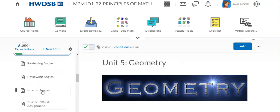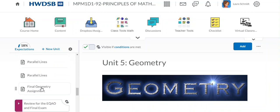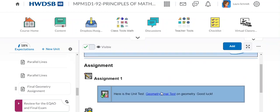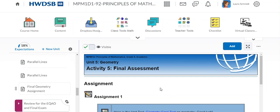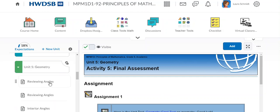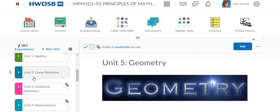So there was reviewing angles, interior angles, exterior angles. There were a couple of assignments to do, parallel lines, and then the final assignment is a quiz. So get all that stuff in, and then you can write the final geometry test or quiz, or whatever you call it, online. And that's the plan. As soon as you can get this done, get it done, and then you'll be done the whole course. There are only 5 units in the whole course, and you will have finished them all.